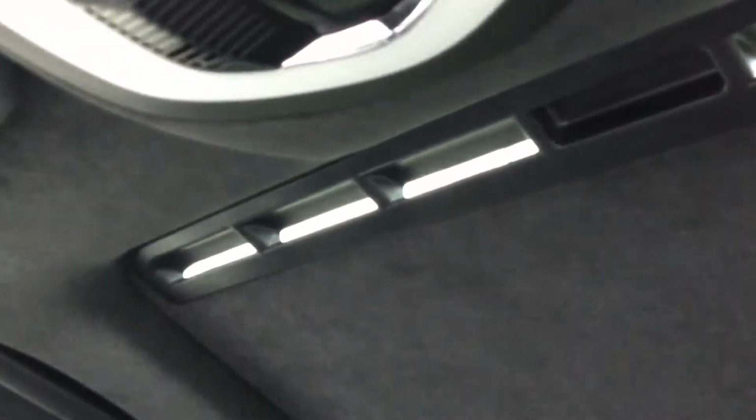You do have a sunroof with this option. It's very easy to operate. The manual, pull the shade back, and then the controls for the sunroof are right up here.